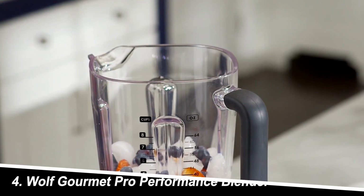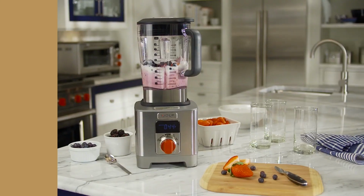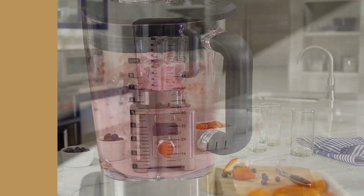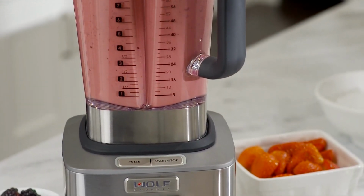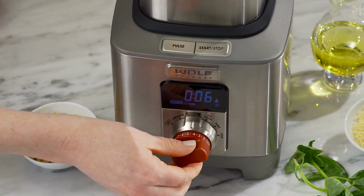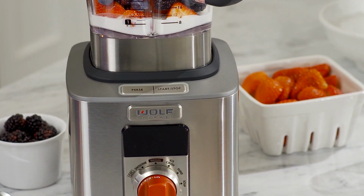Number 4. Wolf Gourmet Pro Performance Blender. This high-end blender boasts a powerful 2-horsepower motor and a sleek, professional-grade design. The variable speed dial offers precise control, and the large 70-ounce container makes it ideal for batch blending. However, the premium price tag and limited availability might be barriers for some users.